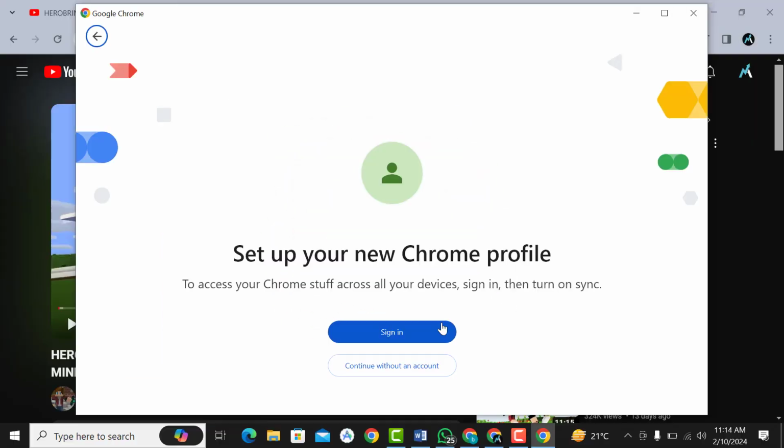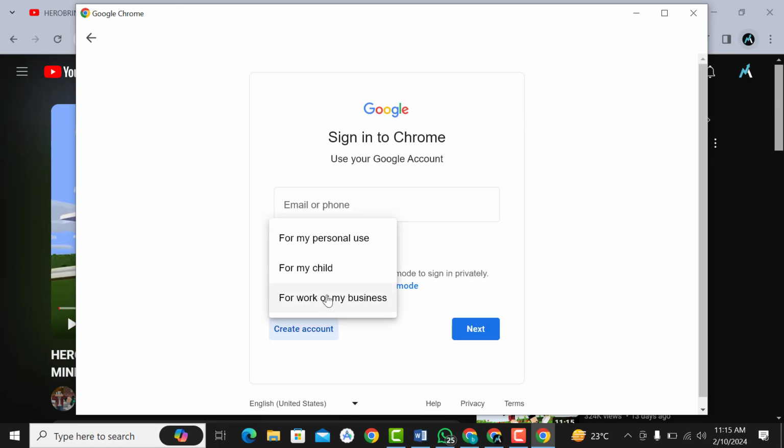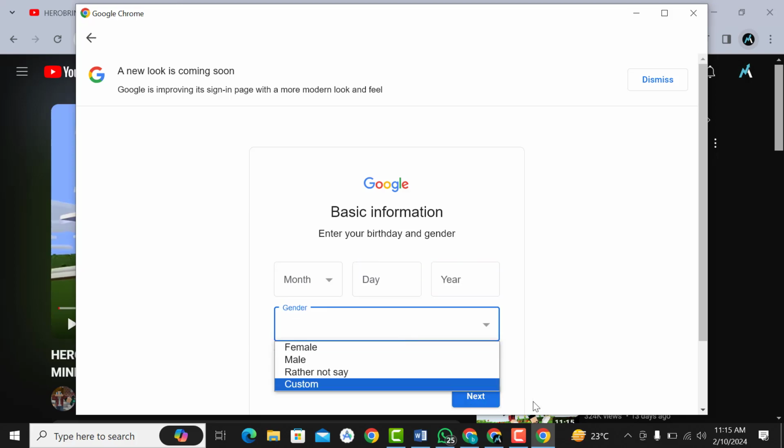Sign in or sign up. If you're not logged into YouTube, click the Sign In button at the top right. If you don't have an account, you can easily create one by choosing Create Account for Myself and follow the steps to set up a free Google account.